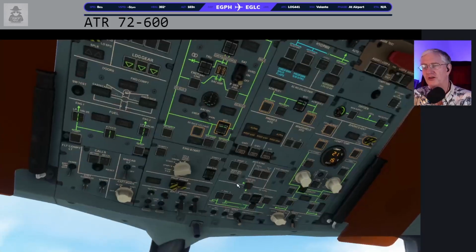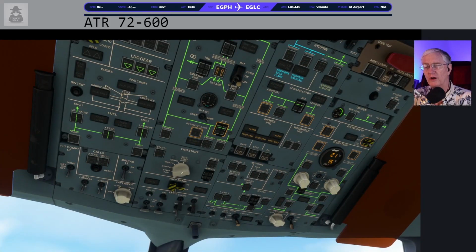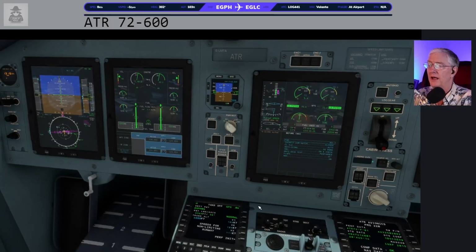But we have a few things to clean up here. First of all, we're gonna go ahead and turn the engine starter to off. I'm gonna turn on the probe heaters now that there's nobody underneath the airplane. I'm going to do a cabin call and let the cabin crew know that we are gonna start rolling the airplane around. FWS, recall everything.